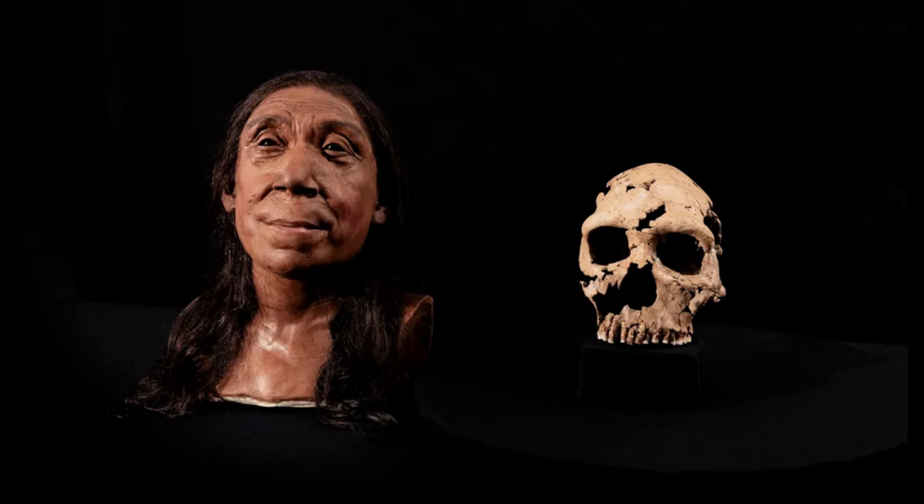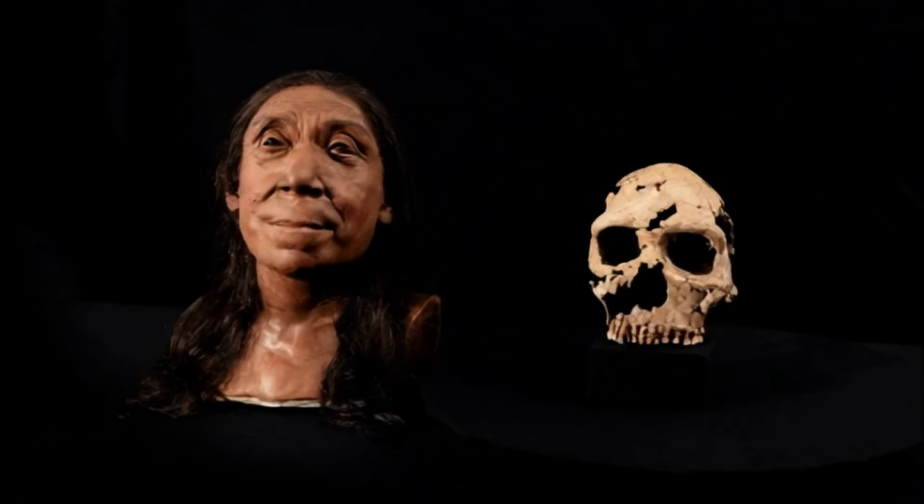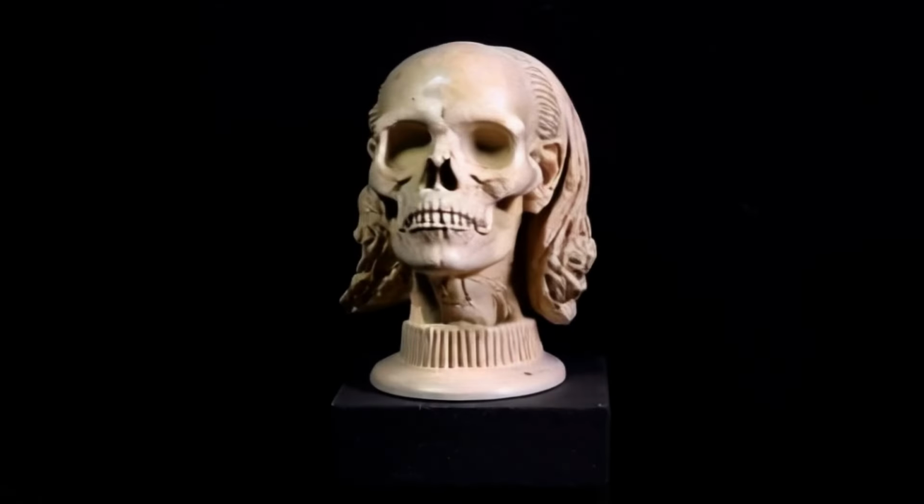1. Neanderthal woman with a crushed skull. Researchers were able to create a reconstruction of a Neanderthal woman despite the fact that her skull was crushed into hundreds of pieces roughly 75,000 years ago.